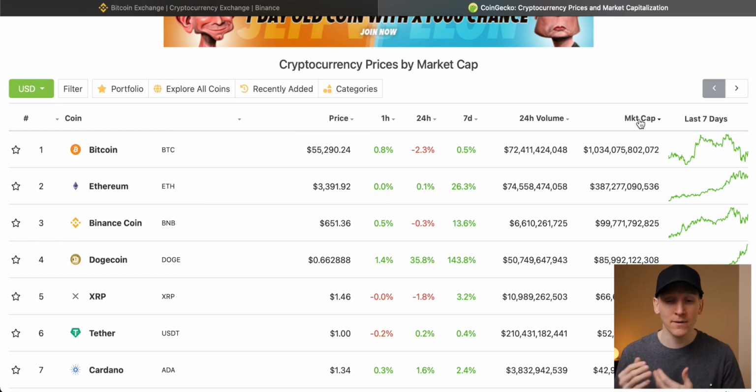Then we have the market capitalization, which is a very easy calculation to do. You take the price of each coin and you times it by the amount of coins in existence, and that gives you the total value of those coins. In the case of Bitcoin, this is $1 trillion more or less.